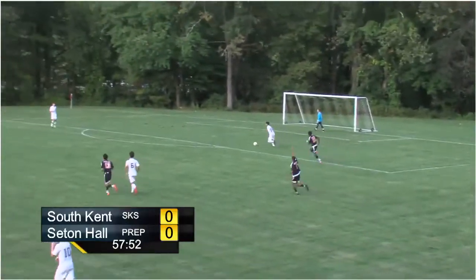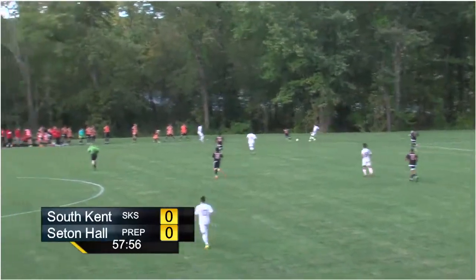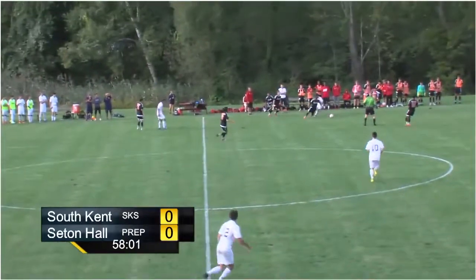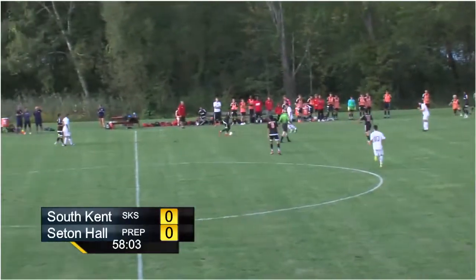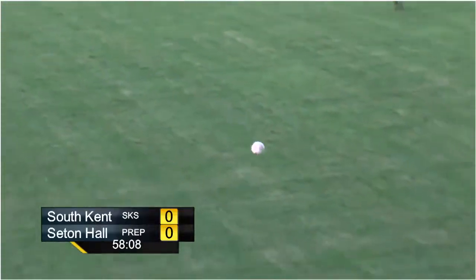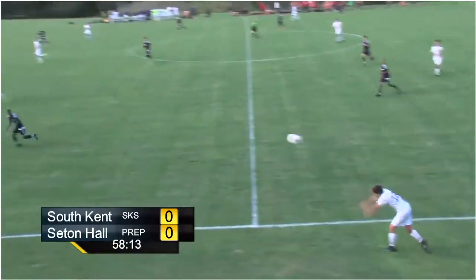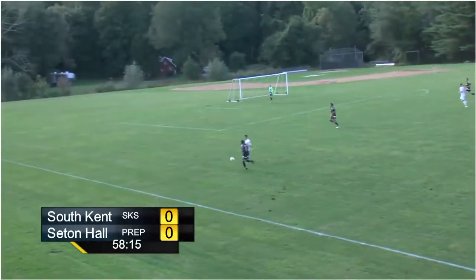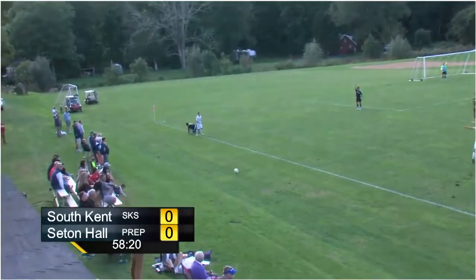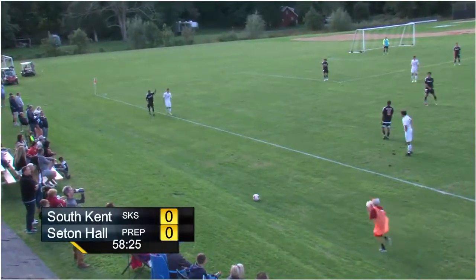Stahl plays it over. Far side. Smallman. And Bulma sweeps that one away. Takes a nice turn. Bulma toying with the players. And a switch. Hassel is not there. He says, I apologize. Raises the hand. Looking like a good ball. De La Torre trying to go right away. Hassel's there. Hassel off of Prep. It's going to be a South Kent throw. Good work there by Jalon.